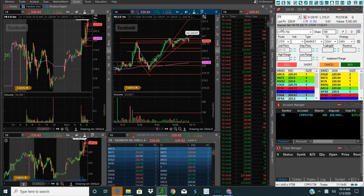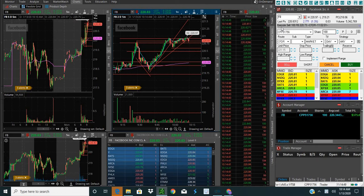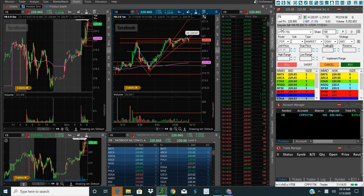It's on an uptrend right now. Green day, market's in the green. Some buyers. Bad thing is we don't have that many buyers on the volume, and we have some supply at 221.